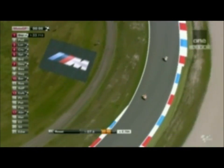Spies is done in 5th. Dovizioso on the 3rd row. He's not going to improve. He's crossed and taken the checkered flag. What about Valentino Rossi? Well, Rossi's struggling a little bit at the moment, currently in 11th. This is his last chance. Behind him is Stefan Bradl, who's going extremely well in 6th, could sneak onto the front row here if he keeps this going.